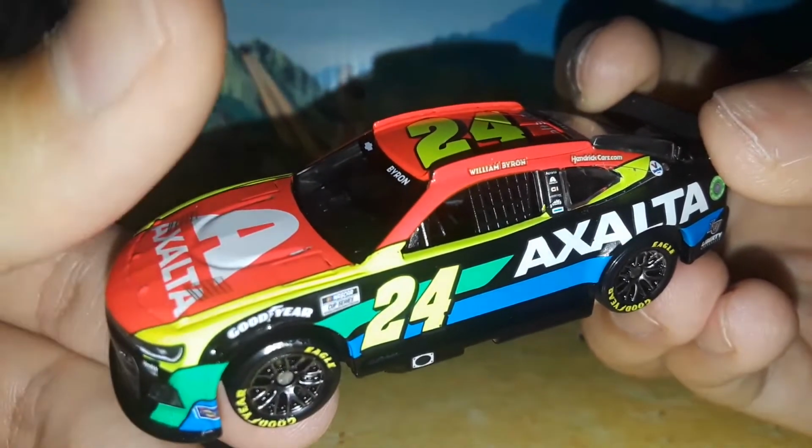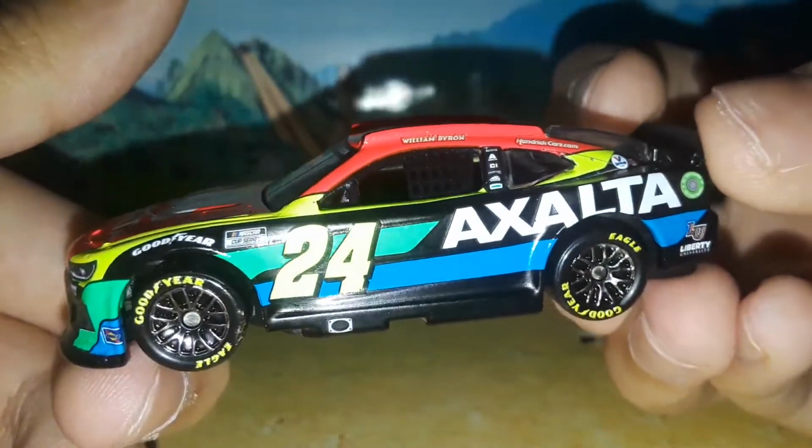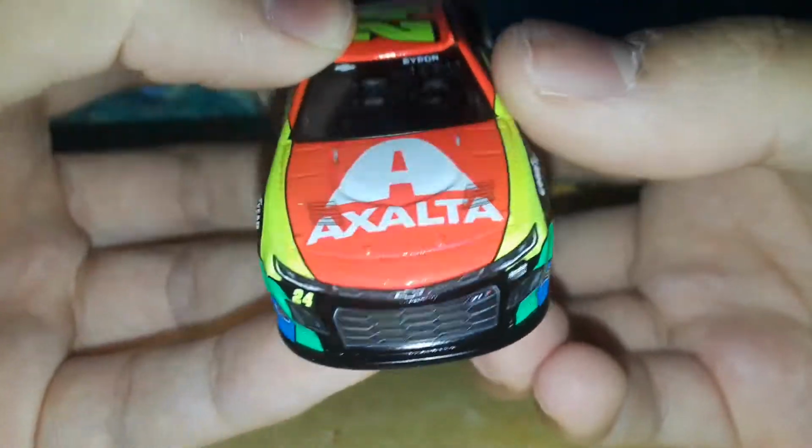I gotta say, this one I kind of like a bit more, probably because of the nostalgia of Jeff Gordon and the colors and all those things. I'm going to give you guys a 360 view as I talk about it here. Just a good car to get.